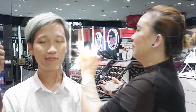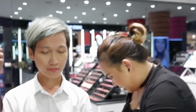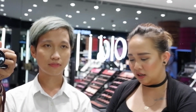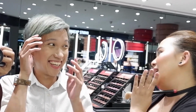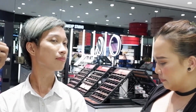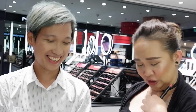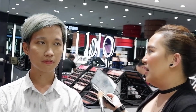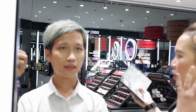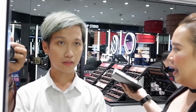So we're done with that, and we are now going to sculpt the face. Actually, Ham's face is already sculpted, but my double chin I know is showing now. I have to do this. But yeah, sometimes kasi if we put on too much foundation, it really wipes out everything. So we need to add color back to our face.